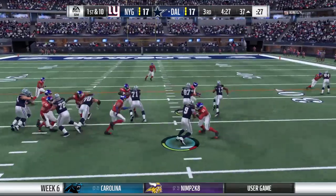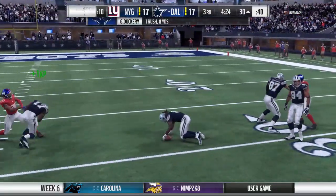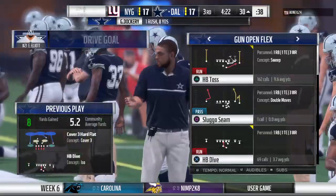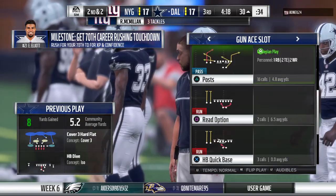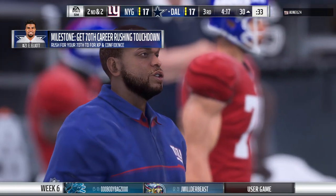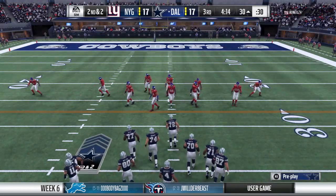They'll run it now out of the gun. Gave a glimpse of his power that time. And then brought down at the 30. Just what you want on a first down run. Call it 8 yards. And it's 2nd and 2. See if they stay on the ground for second down.